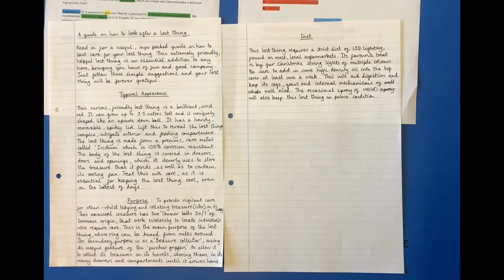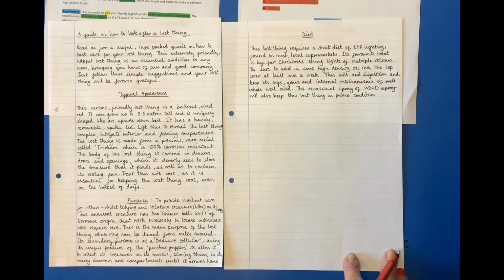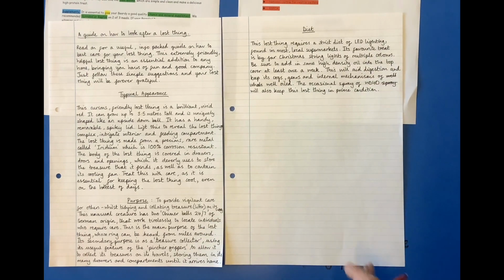So here's all of my writing so far for my guide. I'm really proud of myself. I've managed to write loads. I mean, we are talking about 2 weeks worth of work here, so I'm not surprised I've got so much writing. Don't worry if you haven't got as much as me. This is obviously what we're aiming for, but if you've typed yours up on the computer, it might look smaller.